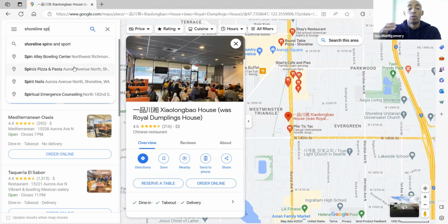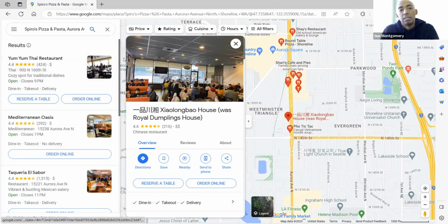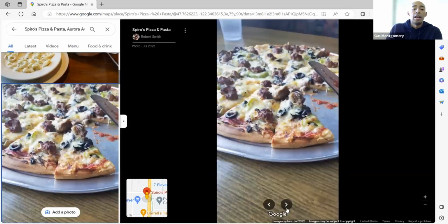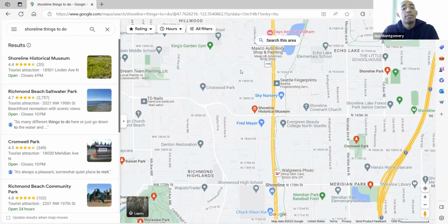And the last restaurant I want to highlight is Spiro's Pizza and Pasta. One thing about living in Seattle, Shoreline, you have a lot of different pizza selection options. So it's really good to know that this place is so highly rated, and you can find a place that's highly rated in Shoreline.